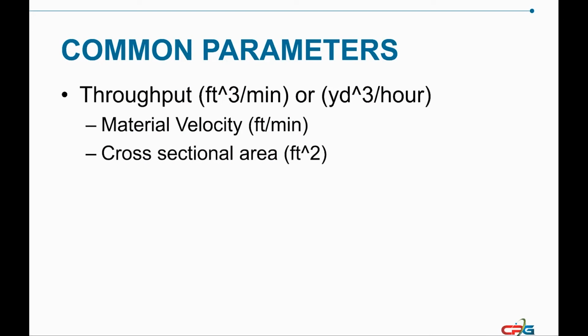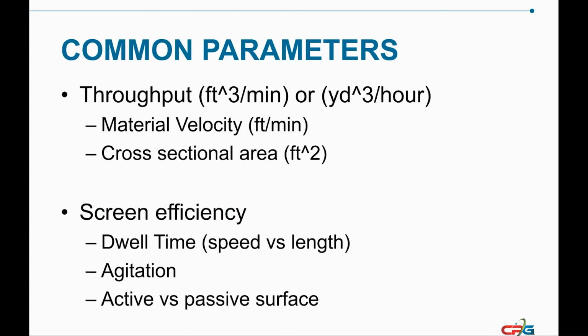Throughput is calculated by taking the 2D area of the material above the screen and multiplying by material speed. I've expressed things in terms of cubic feet per minute to minimize conversions and numbers and all that. But if you want cubic yards per hour, you can get a rough estimate of this by multiplying the numbers I'm using by 2. We're also going to discuss screening efficiency in terms of dwell time, agitation, and surface type.